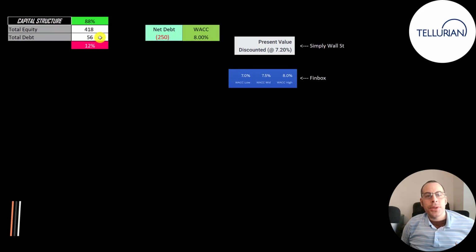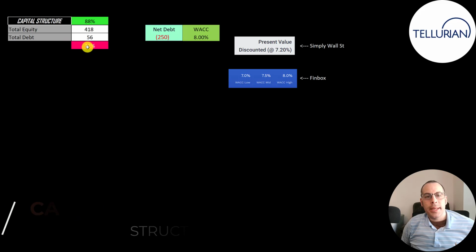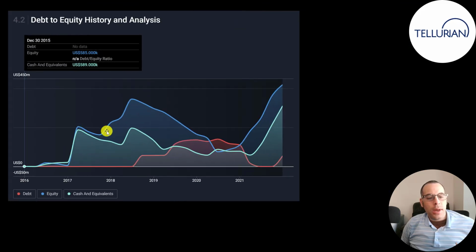Let's look at the capital structure. They have $418 million of equity, $56 million of debt. They're 88% equity, 12% debt. And they could pay off all the debt with the cash on their balance sheet and still have $250 million of cash left over. This blue line is their equity balance since 2016. So you can see it went up a lot in 2018, then it came back down, and it's currently at its highest point ever. It also has lots of cash on their balance sheet and not too much debt. Up to this point, it seems like a pretty well-run business.